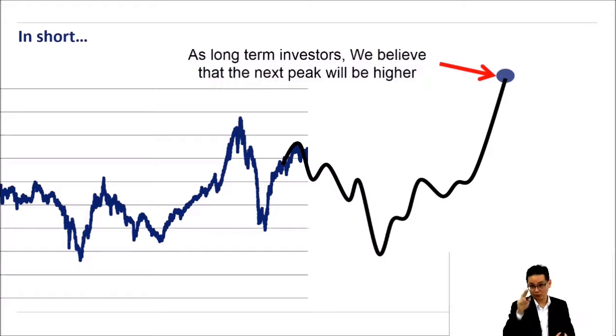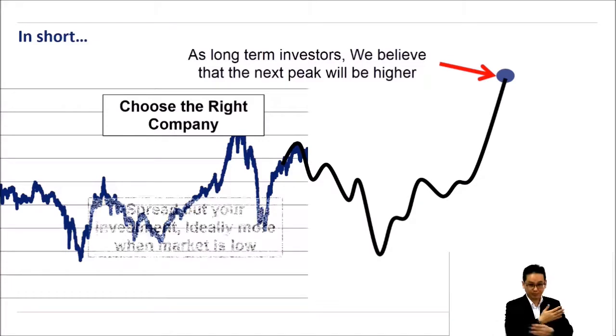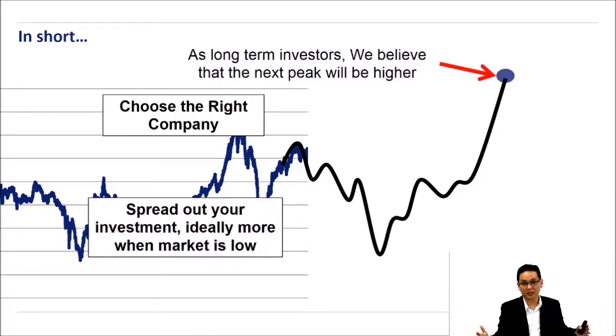For us to benefit, we have to do two things correctly. Number one, choose the right company. We have to make sure that when we are at the next peak, our company is still around, hopefully more profitable. And we spread out our investment. Ideally, we buy more when the market is low. If you follow my portfolio management strategy, you tend to buy more when the market is low, and less when the market is high.